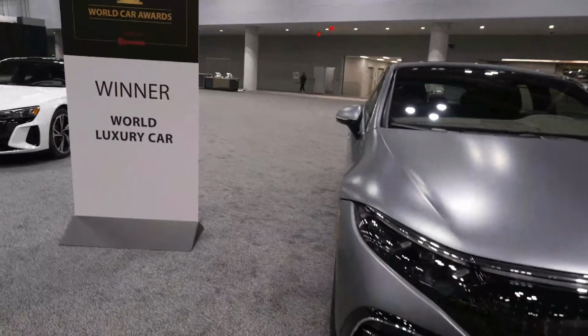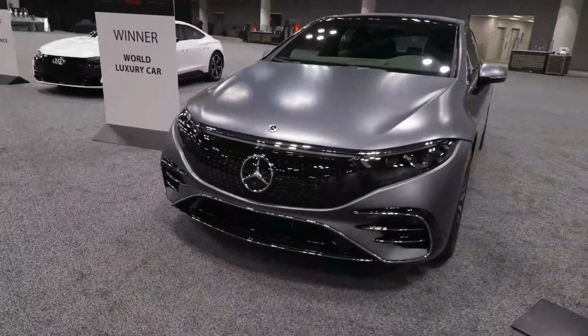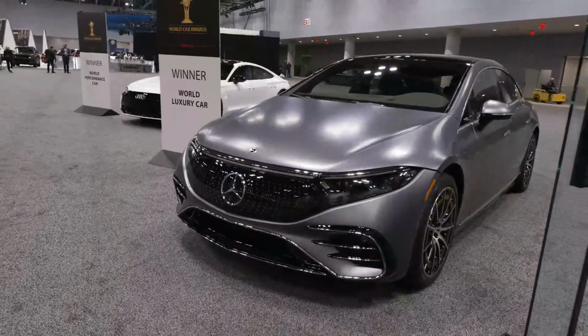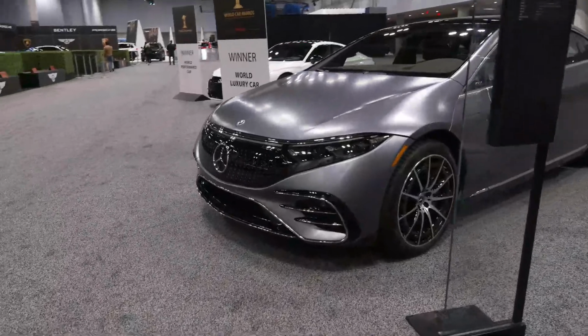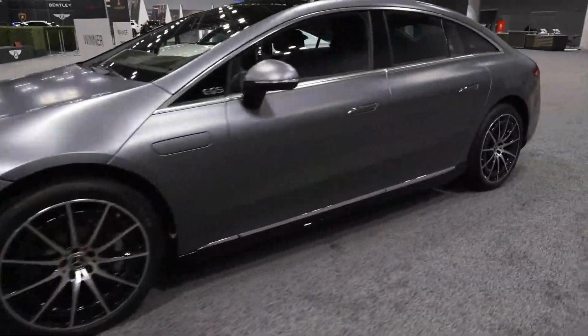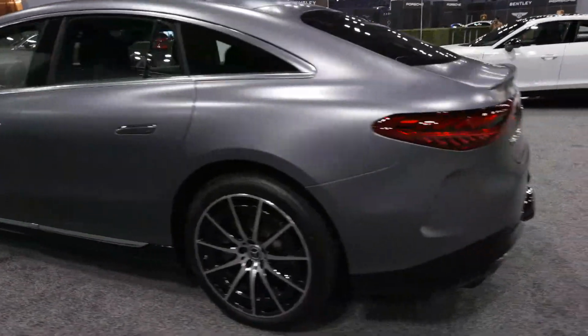Moving up a little bit to luxury car winner, we have, of course, the Mercedes EQS all-electric vehicle. Seeing the theme here, guys? It's all about all-electric this year. This is the Mercedes EQS. Quick walk around, so you can see the rear a bit. I know a lot of you ask, what does the rear look like? Well, let's check it out.